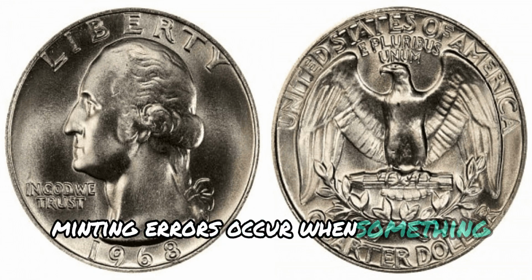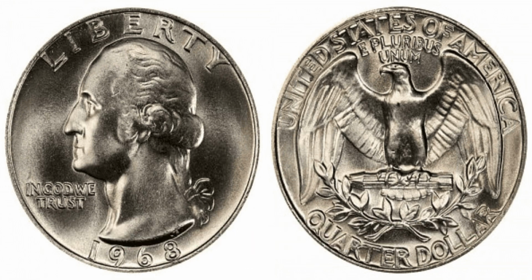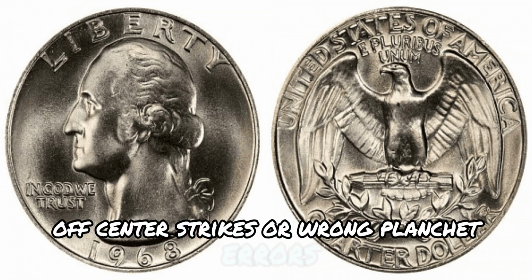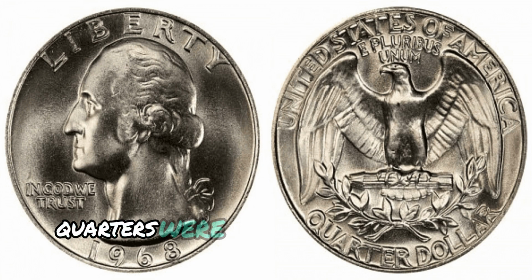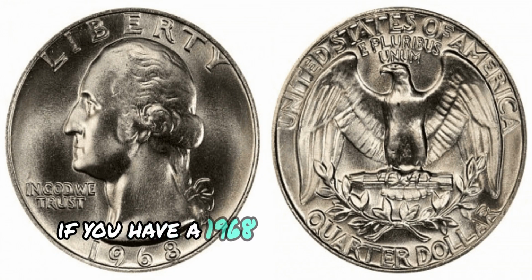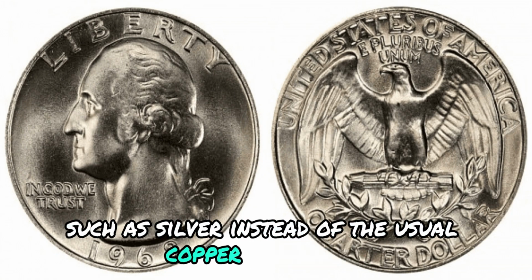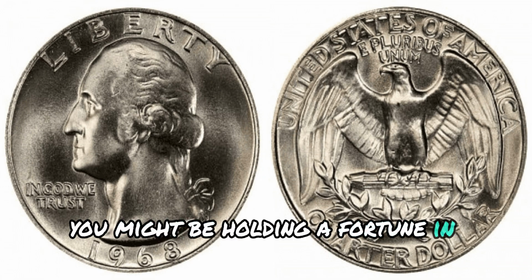Minting errors occur when something goes wrong during the coin production process, making the coin unique. Error coins can include double dies, off-center strikes, or wrong planchet errors. In some cases, quarters were mistakenly struck on planchets intended for other coins, like dimes or foreign coins. If you have a 1968 quarter struck on a different metal, such as silver instead of the usual copper-nickel mix, you might be holding a fortune in your hands.